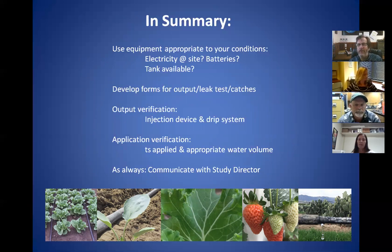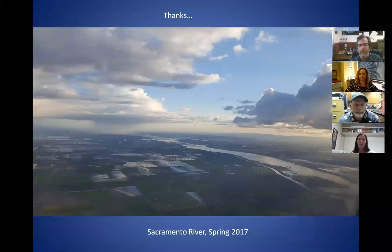Okay, great. Well, I appreciate everybody taking some time today to discuss this. We're going to post this on the website and have it available for future discussions about these more complicated applications. And yes, it's been a wet spring, and the Sacramento Valley is very wet, and everyone is now running and gunning to get things planted because there wasn't any planting earlier in the year.